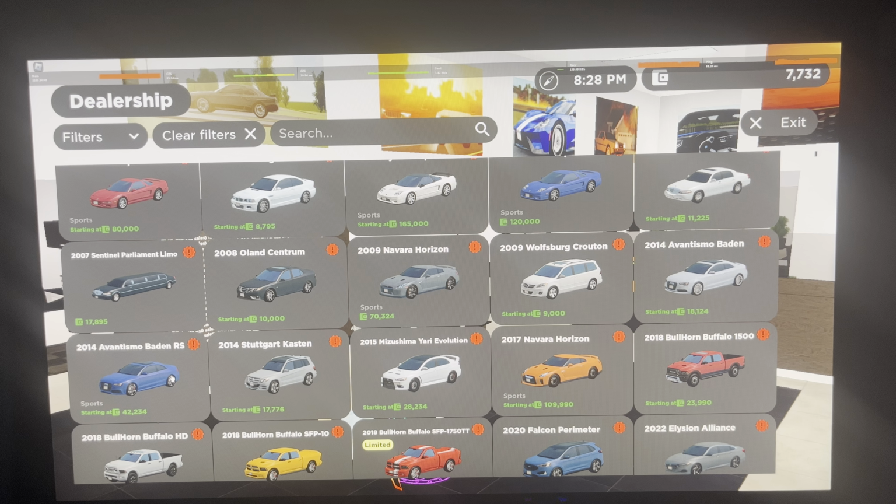And then the limiteds that I missed out on, there were two. There was a barn find. I forgot what it was called, but it was a barn find. It was either a Mustang or an older Dodge. And then also there was another E36, not an E36, E36 M3. But yeah.